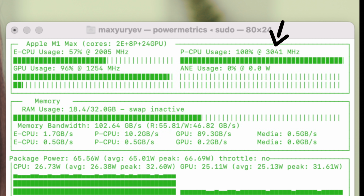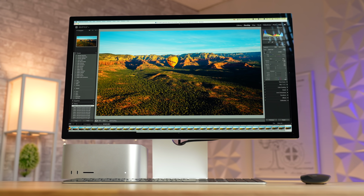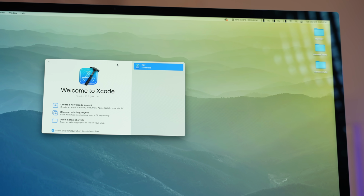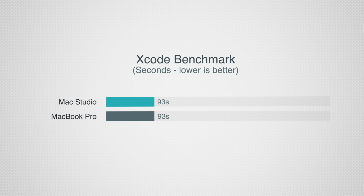Now, as far as real world applications that hit the CPU, for example, Lightroom photo editing and exporting, the times are the same. Same thing with computer programming that hits the CPU. There is no performance difference between these systems.